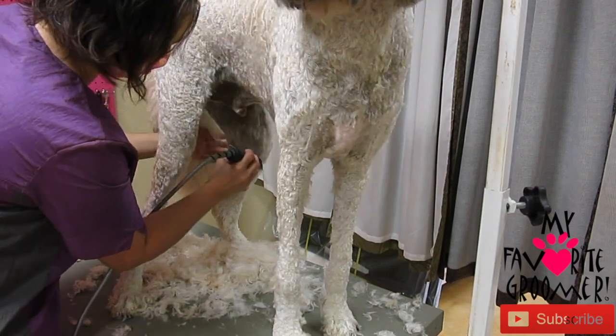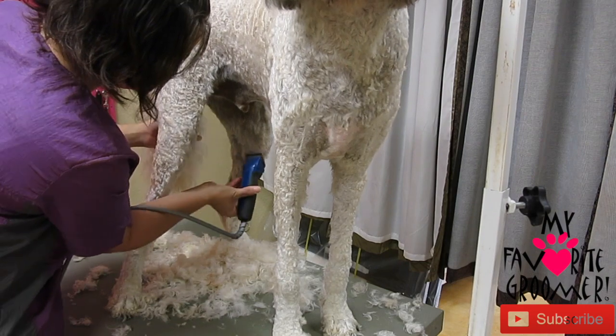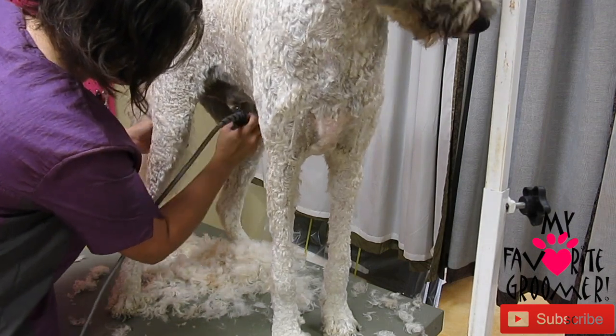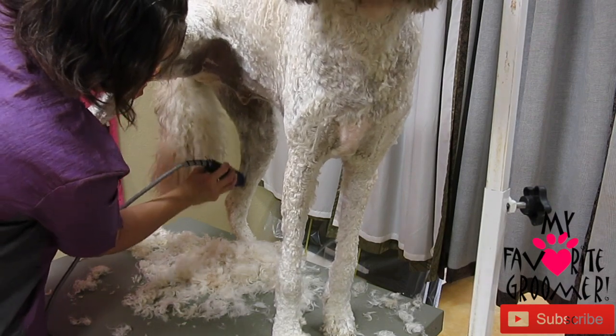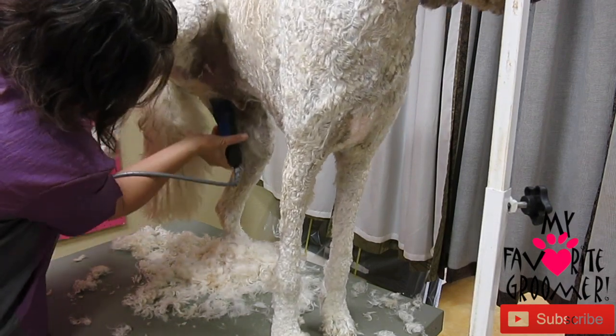Sometimes you get the hair too short. Well, if you don't do it heavy, you'll be fine. Real light, barely just skimming the hair into my clippers.